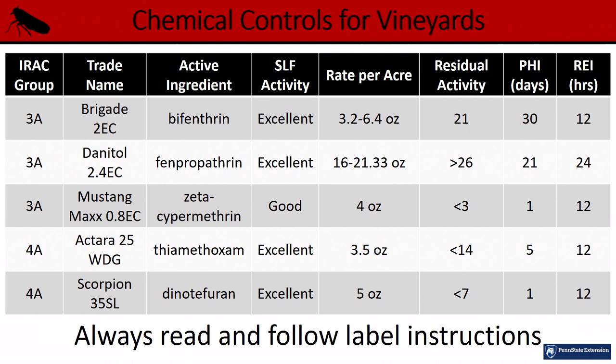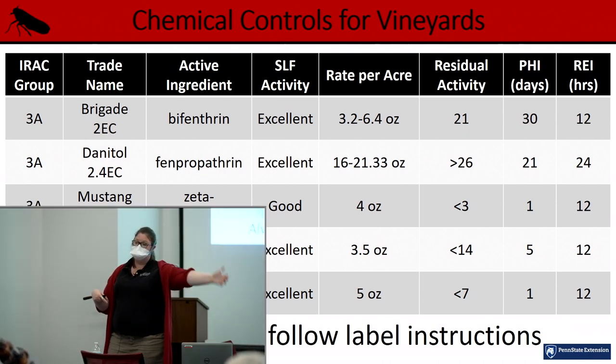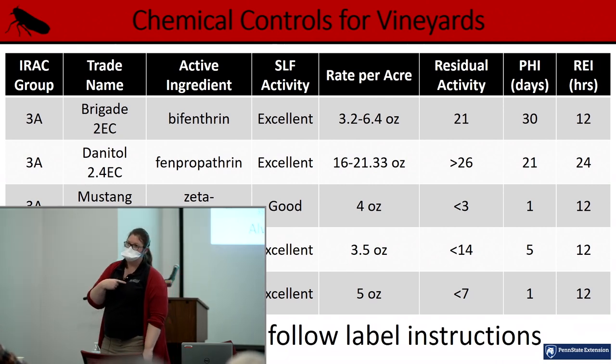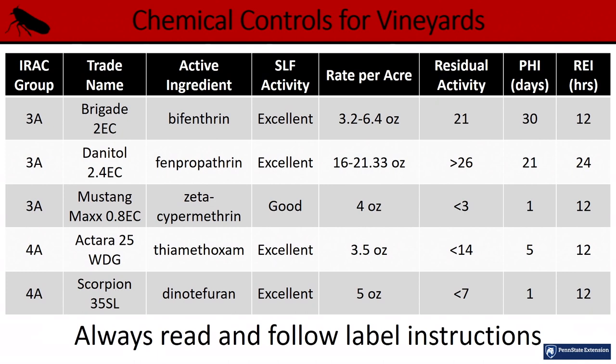So if it's after fruit, you might want to pick something that has a longer residual activity. If it's during fruit, watch out for the pre-harvest interval. The pyrethroids work well. The foliar neonicotinoid insecticides, group 4A, also work well: Scorpion, Actara.